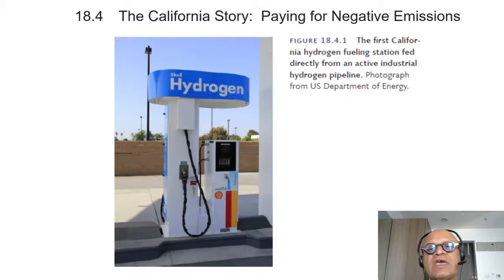Let's move on to the California story, which continues to make bold progress in its approach, even paying people who are doing direct air capture outside of California, because the idea is that whatever you are emitting in California is going to be mixed with the global distribution of CO2 anyway. How about that? Amazing thinking, right?